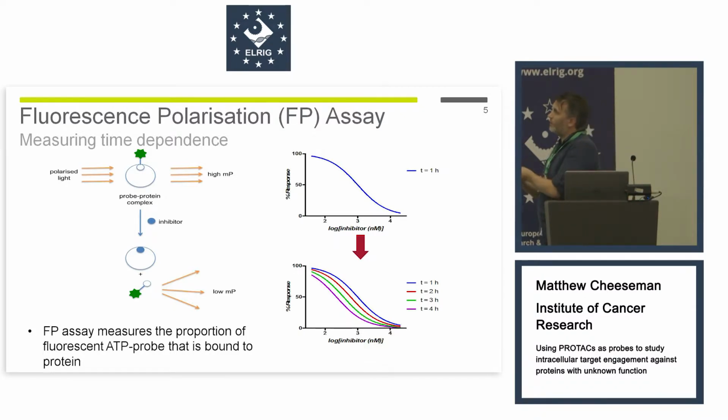Now, if you don't know FP assays, they're pretty simple. You have an FP probe, which is a ligand that has to bind to your protein, headed by a linker to a fluorophore. We fire plane polarized light at this, and because it's tumbling slowly as the protein's so big, you get high polarization out the other side. If we add an inhibitor, we can displace this probe from the molecule. The probe's now out in solution where it tumbles quite quickly, and you get low polarization back at the other end. So quite a simple concept.